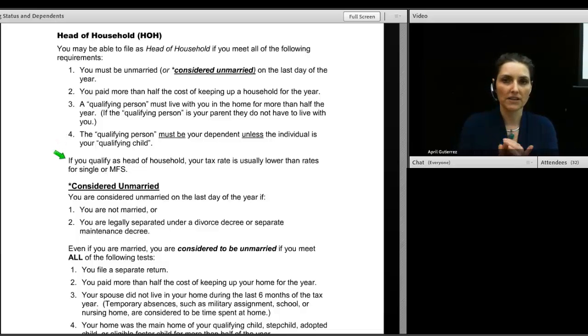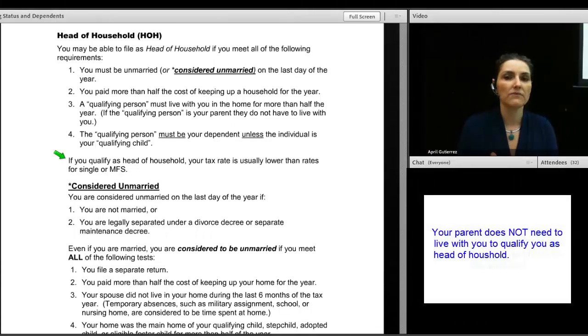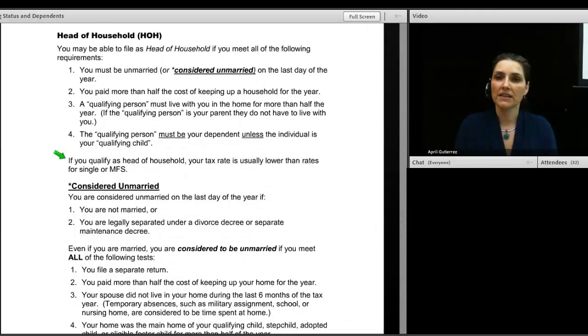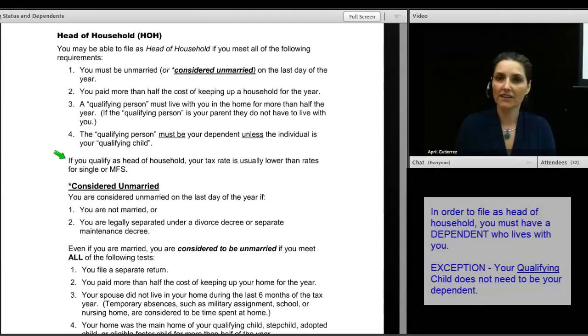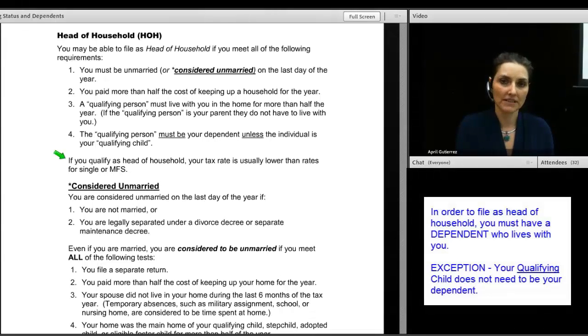So there's 2 things here. To be head of household, you have to keep up a household in which the qualifying person lives unless that person is your parent. Your parent does not have to live with you to qualify you for head of household. You must also be able to claim that person's dependency exemption unless that person is your qualifying child. So if the qualifying person is your qualifying child, then you don't have to claim their dependency exemption. But that child has to live with you.